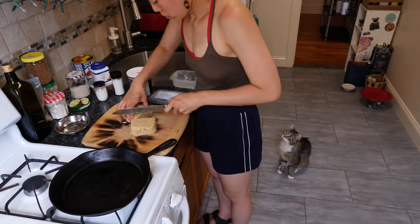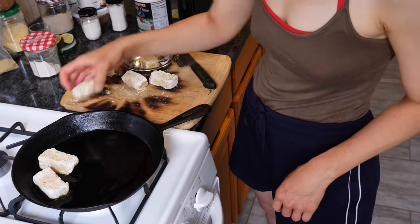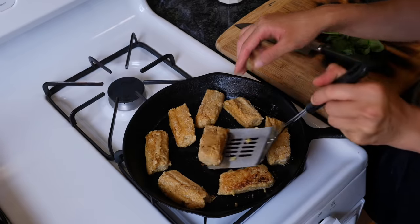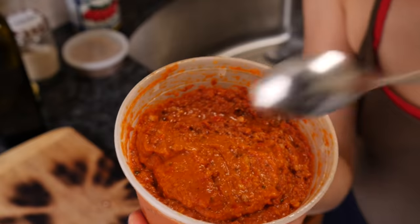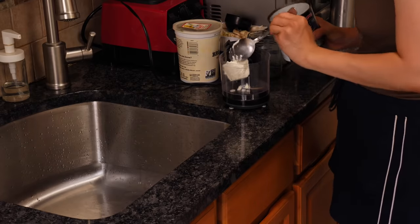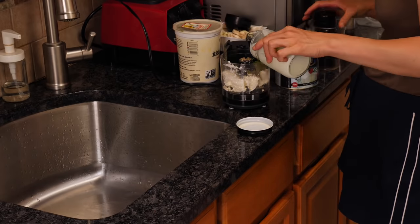I'm thinking we'll slice them into fry-like shapes, coat them in a little bit of millet flour, sear it in a hot pan with some oil, and then season it with a little bit of salt and pepper. We're also gonna make a whipped white cheese dip and serve it along with a lot of my leftover romesco. Our white cheese sauce is gonna have white cheese plus mint plus salt plus pepper plus some buttermilk.